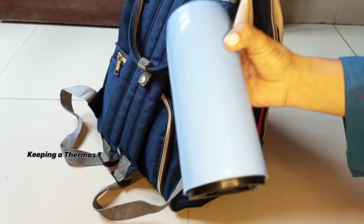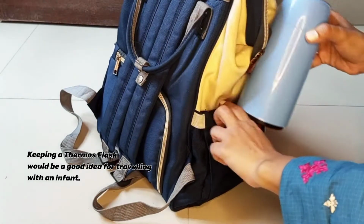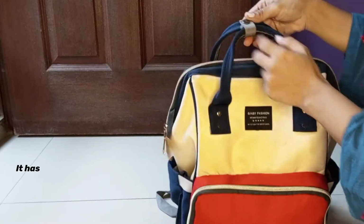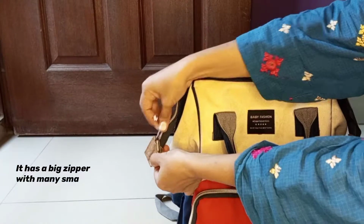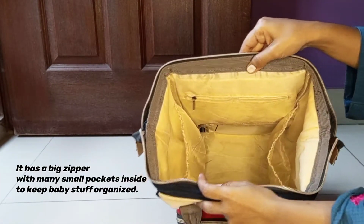Keeping a thermos flask would be a good idea for traveling with an infant. It keeps water hot up to 6 hours. It has a big zipper, with many small pockets inside, to keep baby stuff organized.